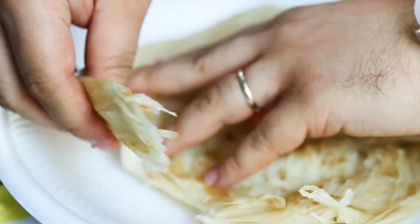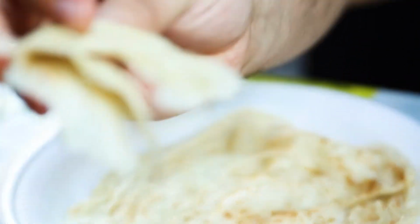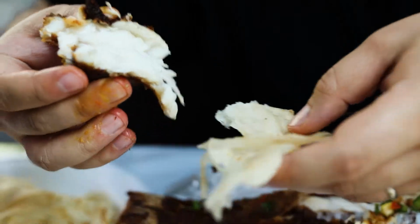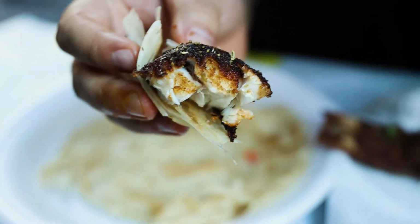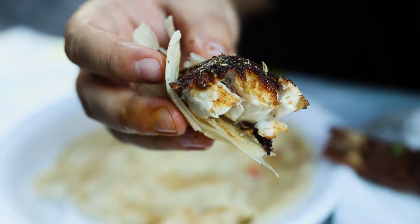Nice. I'm gonna go ahead and have it with some paratha as well. I'm gonna take a bit off of that. That nice paratha right there. Yeah, son. All right. There's so much flavor in this fish, man. Hamour already is a beautiful fish to eat, and to have it this way with these flavors to enhance everything else, it's just awesome, dude.